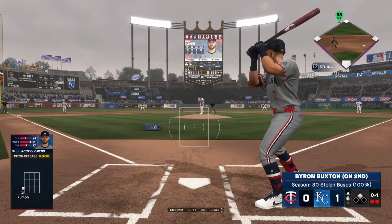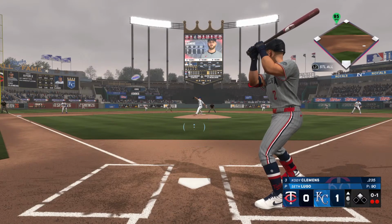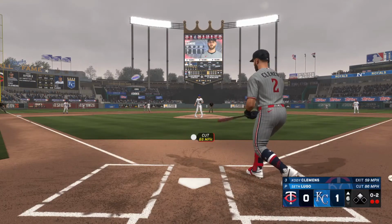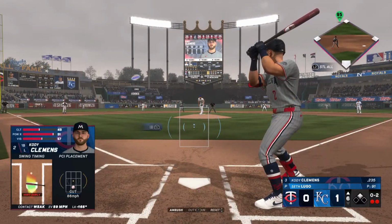That curveball's been a big pitch for him today. He's been able to get ahead in the count with it. He's also been able to use it to put guys away. Two outs and one in scoring position.